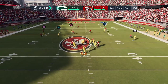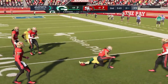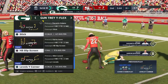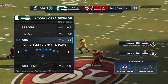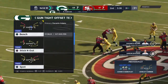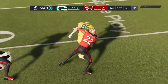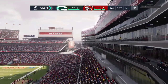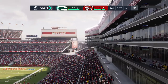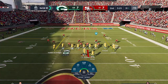From the midfield stripe, they'll look to throw. That's caught. It's Robert Tonyan, the tight end. And he's going to have a Packers first down as they're able to get the third down conversion. His first catch, and it's a pretty big one. They get the conversion on third down. Line of scrimmage, the 31 now on 1st and 10.